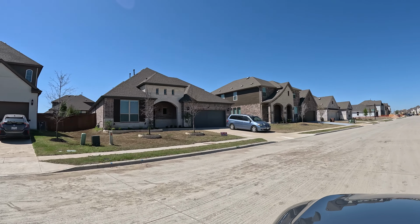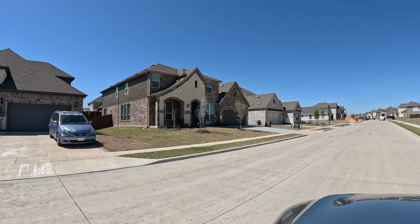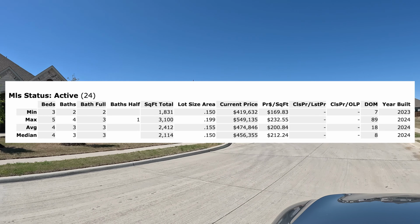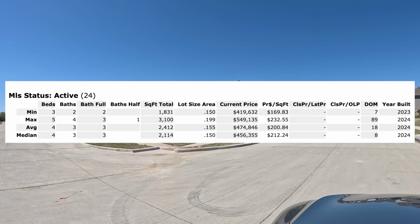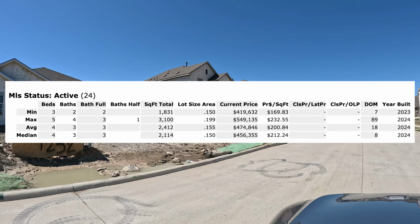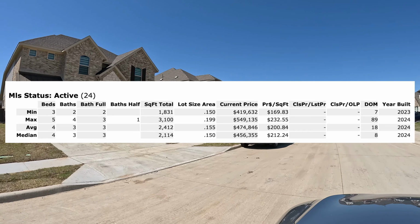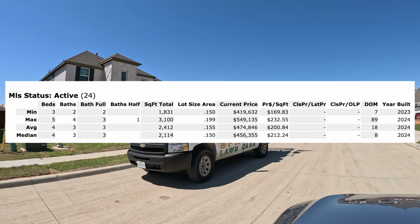Active on the MLS, the builders in here also put a lot of the homes on the MLS. So there's like 24 homes active within here. The average right now is a 2024 4-bed, 3-bath, 2,412 square feet, listed at $474,000 at $200 per square foot.